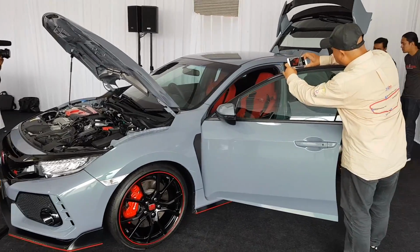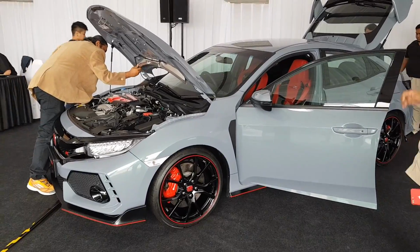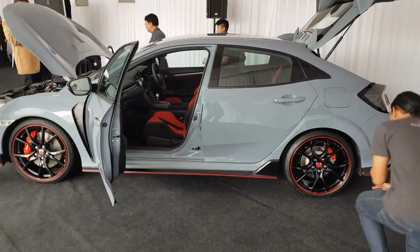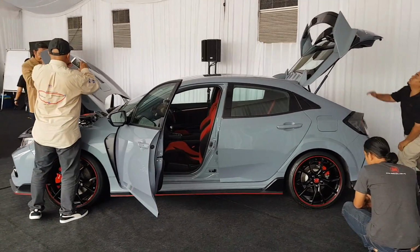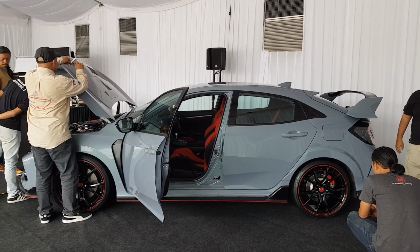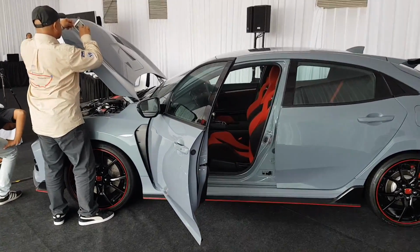Alright, so this is the Civic Type R here in Malaysia, and it's available for sale. I'm not sure if it's already sold out, but I heard that they have already sold 30 or 40 over units. So yeah, that's the Civic Type R. Still front wheel drive. I would presume it is still a very fast car, but I don't think it will be as quick as an A45.